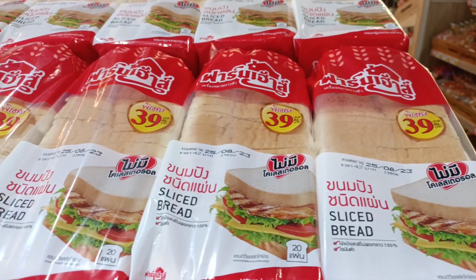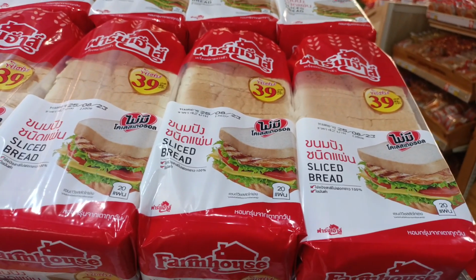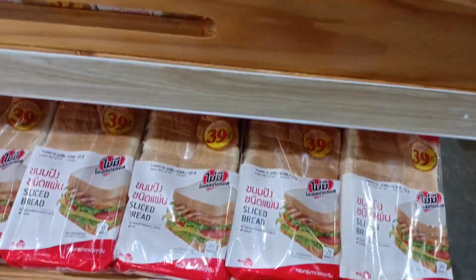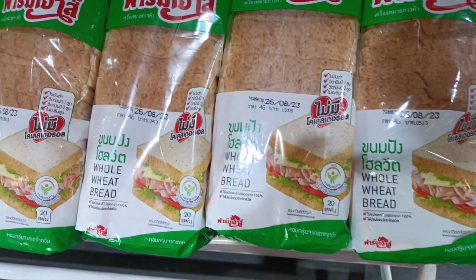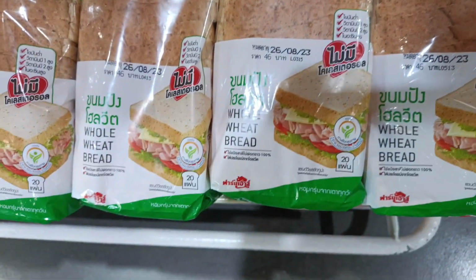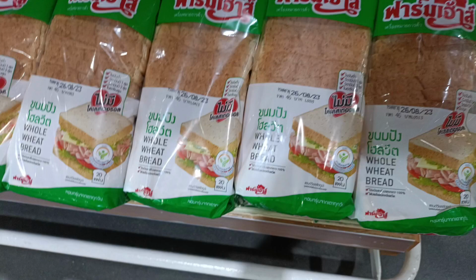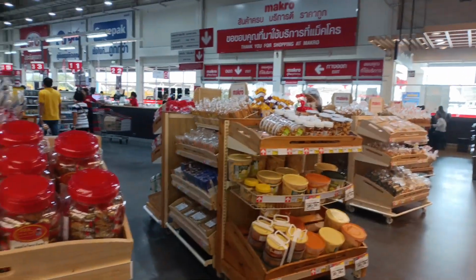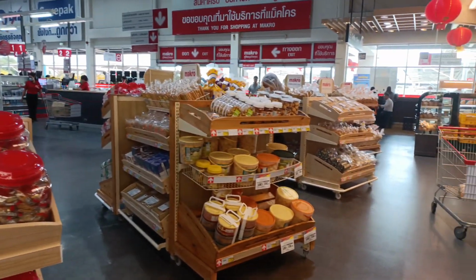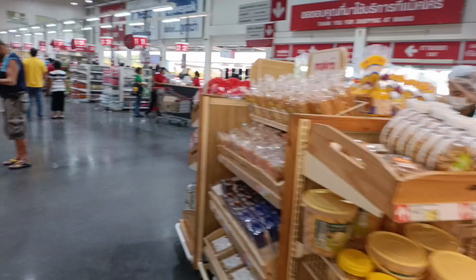Okay, it's white bread, 39 baht. So it's more like $1.25. Wheat bread, it's $1.50. These are pretty good prices for bread, at least compared to the US prices. As you can see, this is a bakery area. You can find all the bread and pastries and so on.